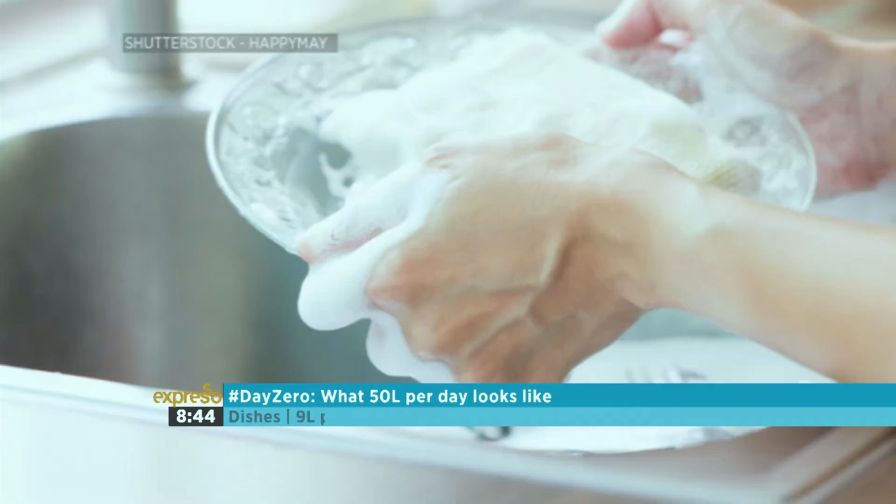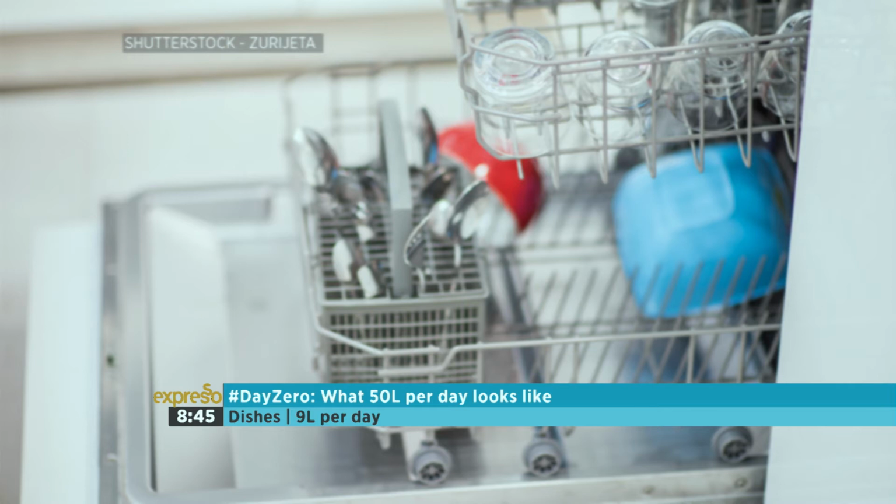And if you're washing your dishes, washing them in the basin can easily use up to 9 litres. But if you do an eco-friendly dishwasher cycle every 3 days, that should use 29 litres of water. You can split it up, yeah.